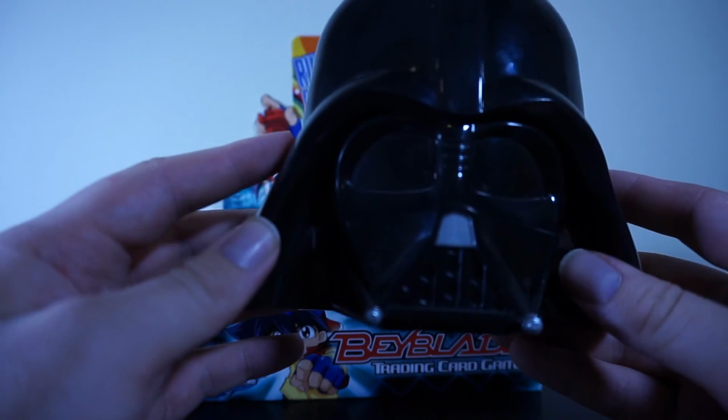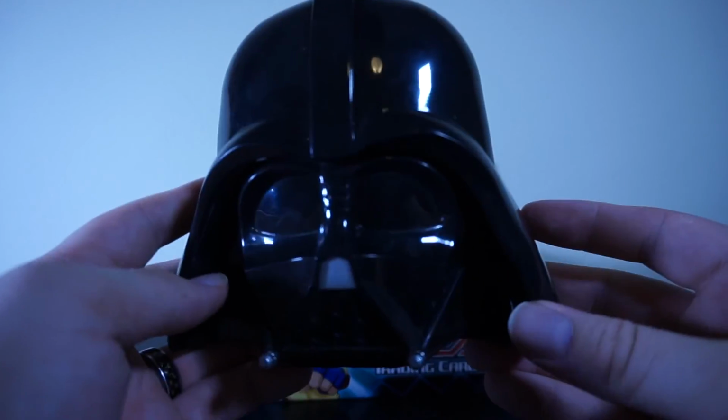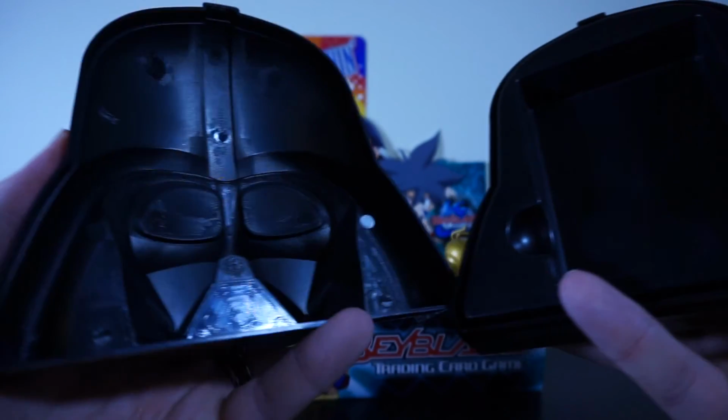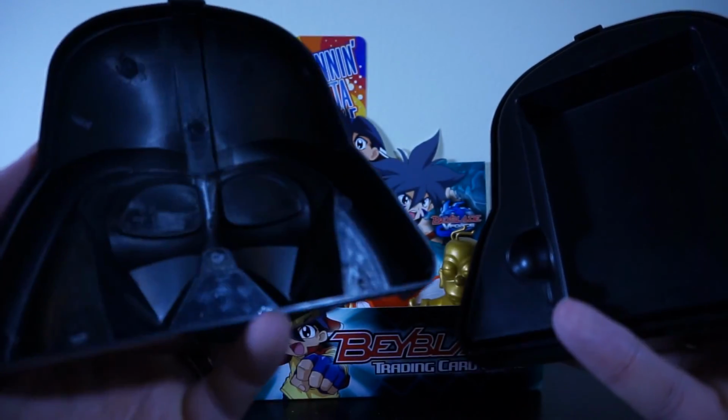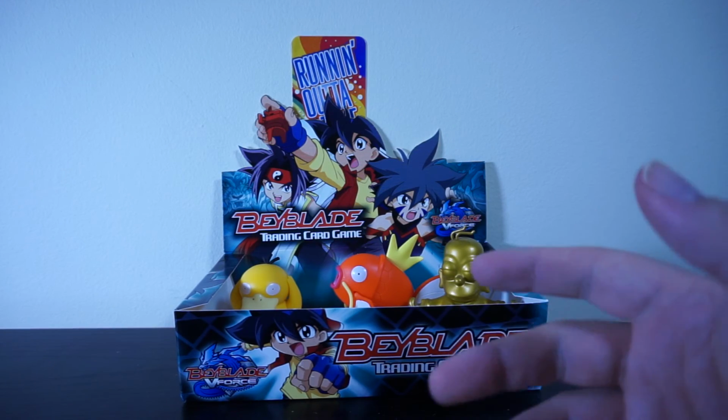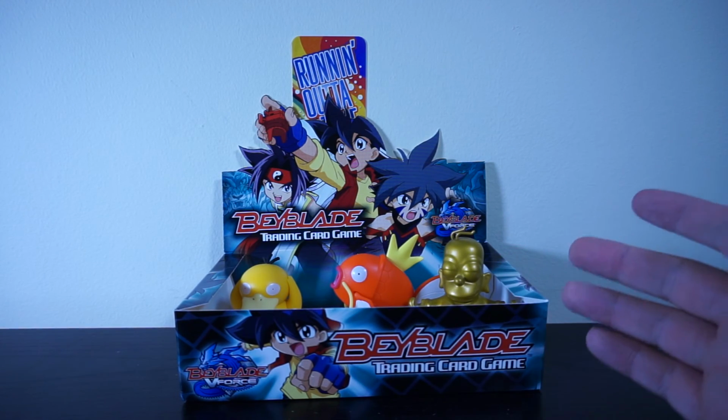I was so excited for this. I did like the cards, but the box isn't as cool. It even feels cheaper. Obviously it's going to have a hollowness to it, but man, it is a lot more hollow than the Stormtrooper thing was. That just looks weird.